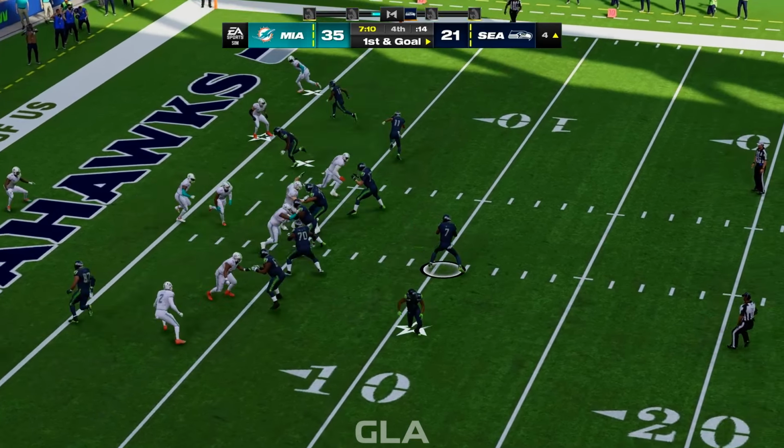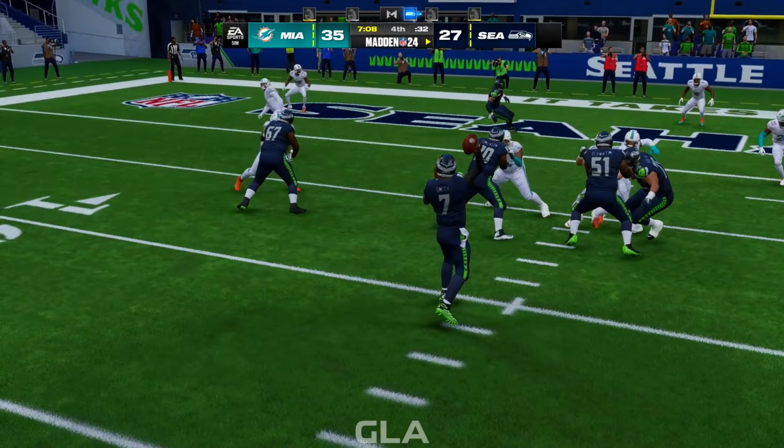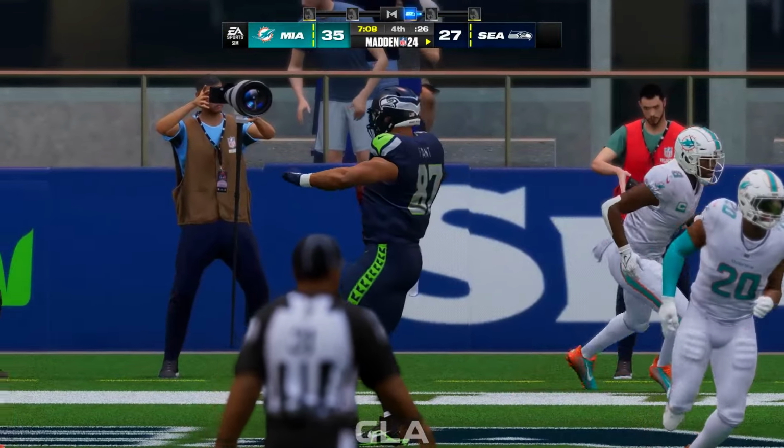Throwing now is Geno. And he's got it. Caught in the end zone for the Seahawk touchdown. Noah Fant from 4 yards out. And the Seahawks have made it a one-score game again here in the fourth.